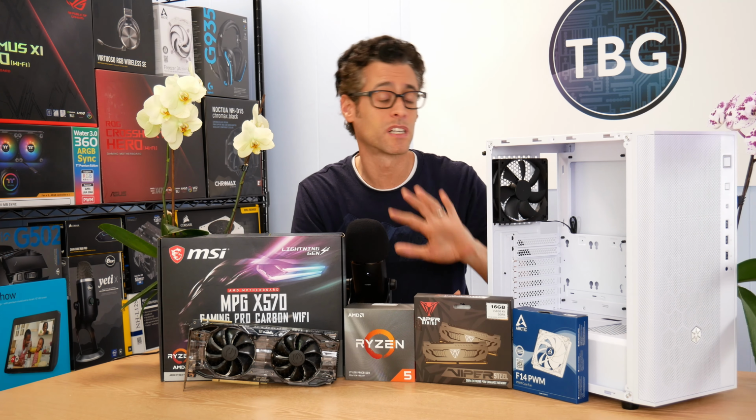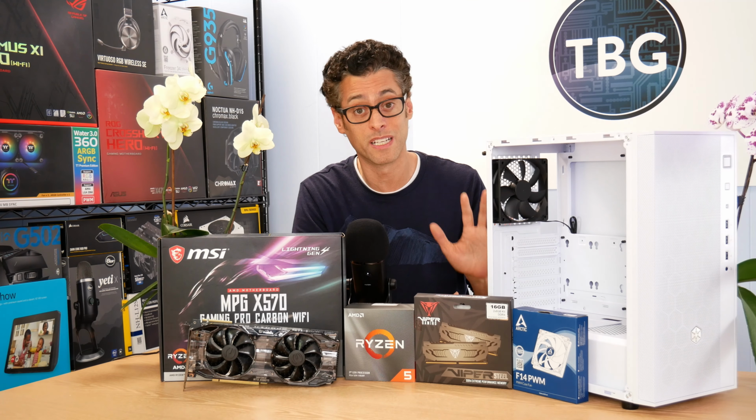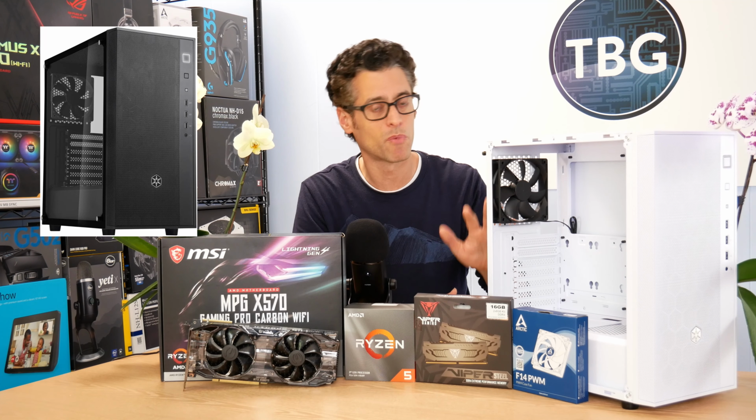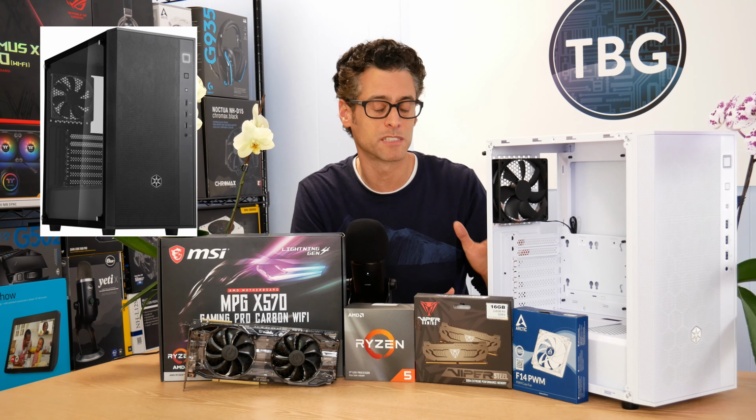Because it's a new case and because of all sorts of supply constraints that are going on in the market right now, this particular model may be out of stock. They have black and white. They have both solid steel panel and glass panel.